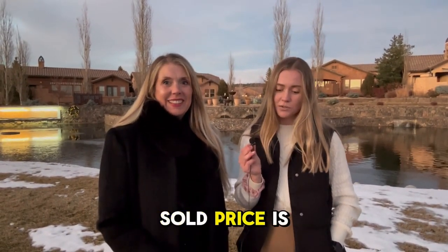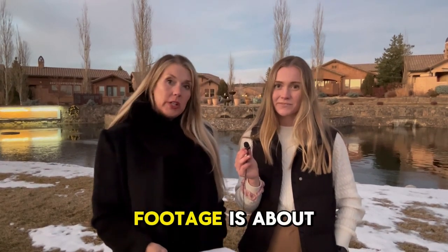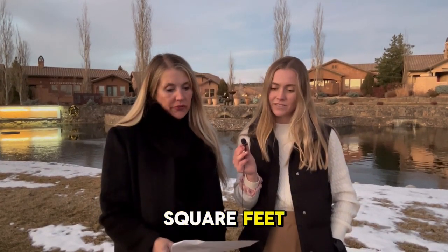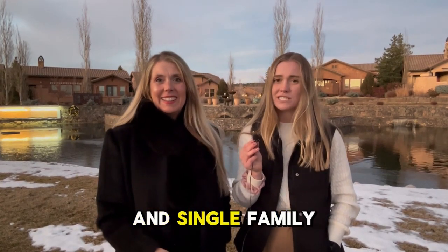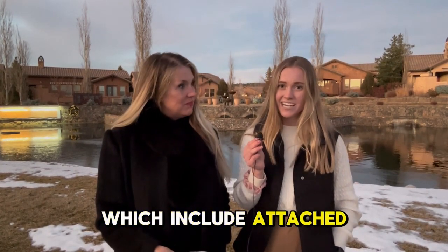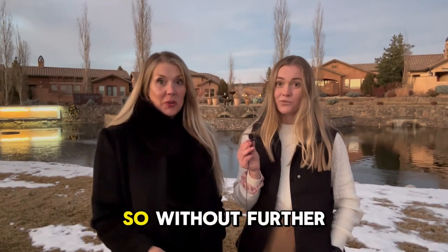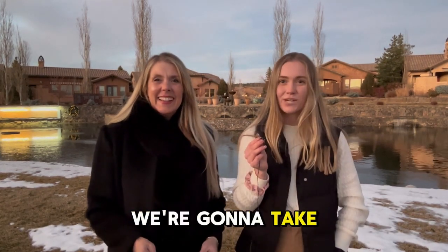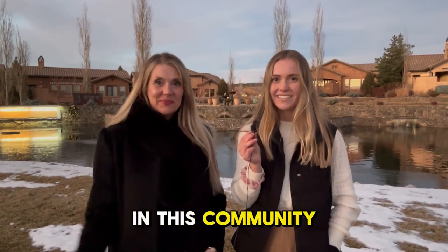And the average sold price is just under $950,000. The average square footage is about 3,400 square feet. The home types here are a mixture of patio and single-family homes, which include attached and unattached. And they have 2 to 3 car garages. So without further ado, we're going to take you on an exclusive tour of what one of these homes looks like in this community. Come along with us.